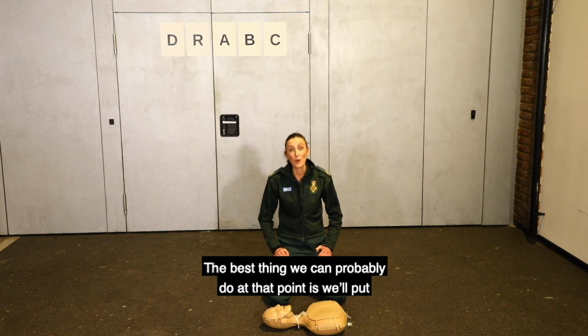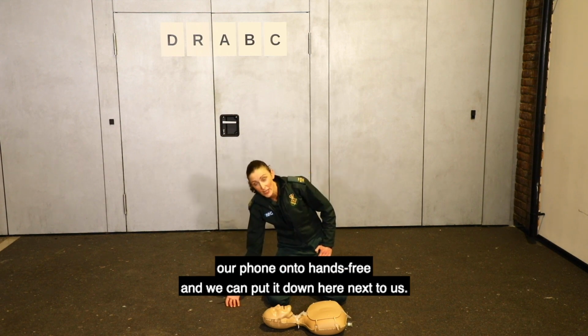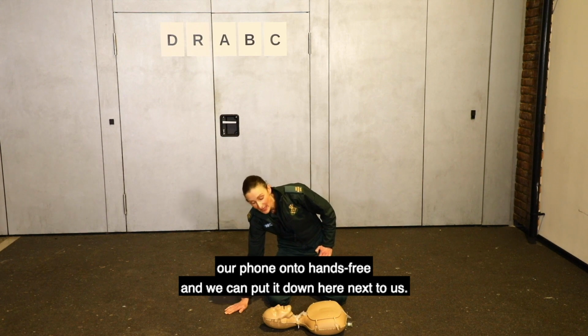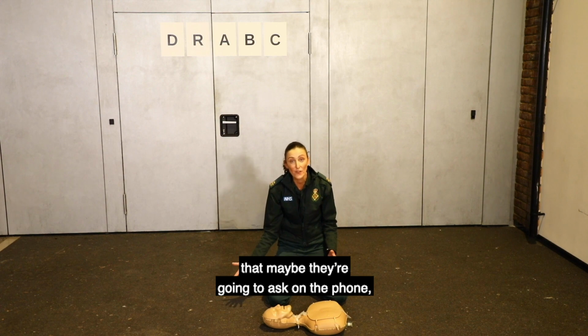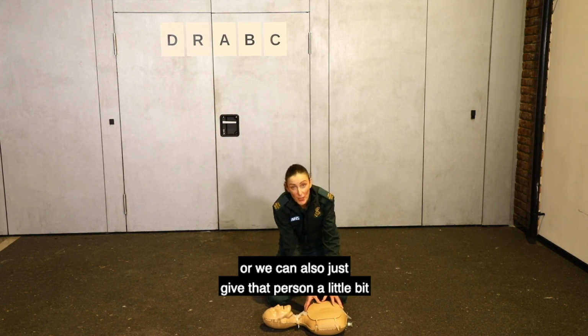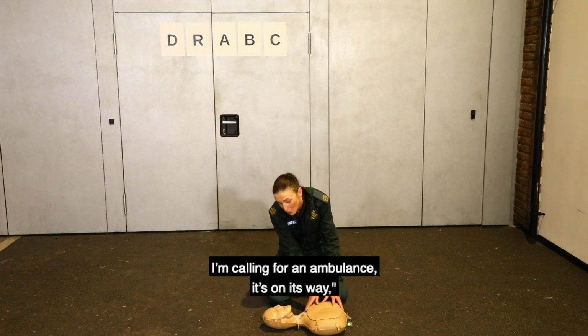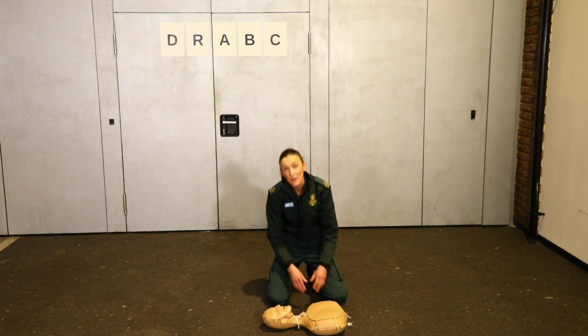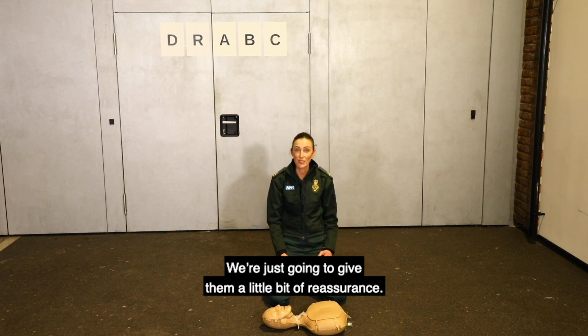So the best thing we can probably do at that point is we'll put our phone onto hands-free, and we can put it down here next to us. And then we've got our hands free to do any more things that maybe they're going to ask on the phone. Or we could also just give that person a little bit of reassurance and say, don't worry, you're going to be fine. I'm calling for an ambulance. It's on its way. Because possibly they can hear what's happening. So we're just going to give them a little bit of reassurance.